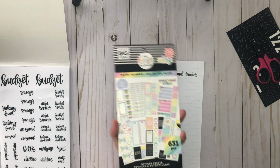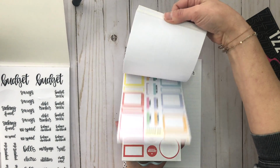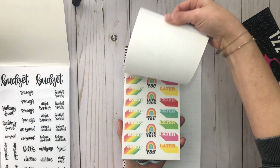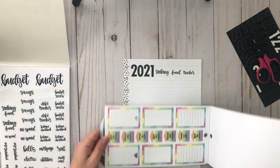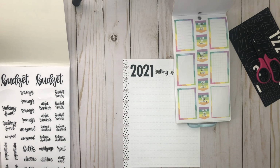I pulled out Pastel Rainbow. I never use this sticker book. Not really a big fan of it, but this is the time. There's boxes there. I needed boxes, and I was like, all right, I'll get some rainbow stuff in here. Why not? So I have these. I just need to figure out, actually, I probably need more wax paper than I ripped out.